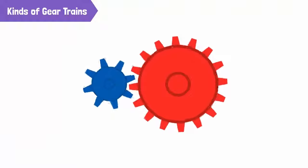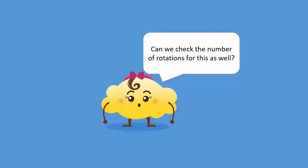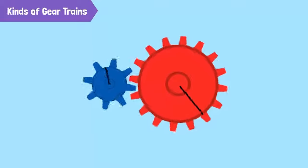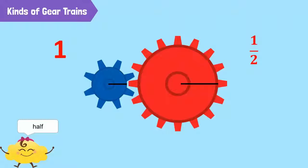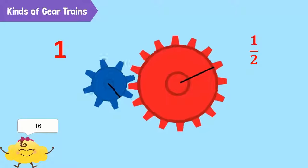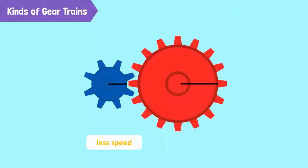The other kind of gear train uses a smaller gear to turn the larger gear. In this case, the follower gear turns slower. Let's mark the radius and turn the driver gear once to count how many rotations the big gear makes. The number of teeth in the driver gear is 8. How many teeth do you think the follower gear has? Sixteen. This means that for every rotation of the driver gear, the follower gear completes half a rotation. This kind of gear produces less speed but more force.